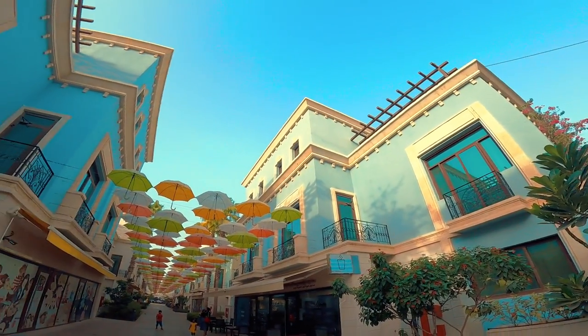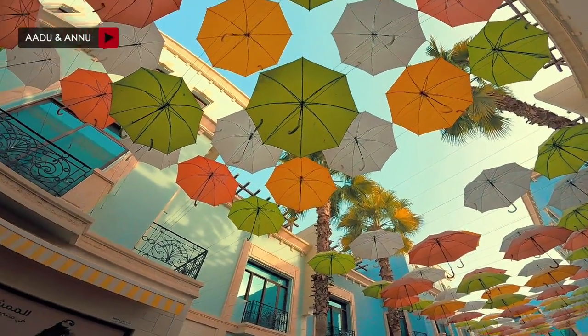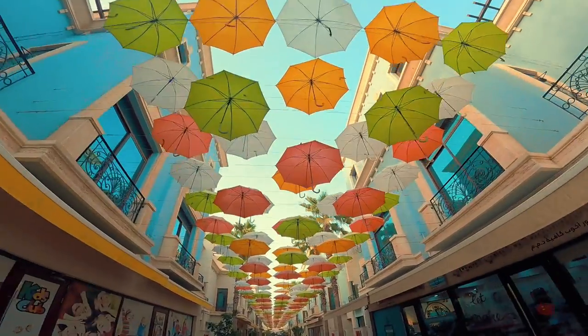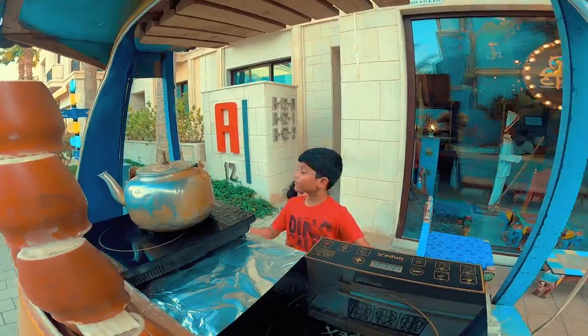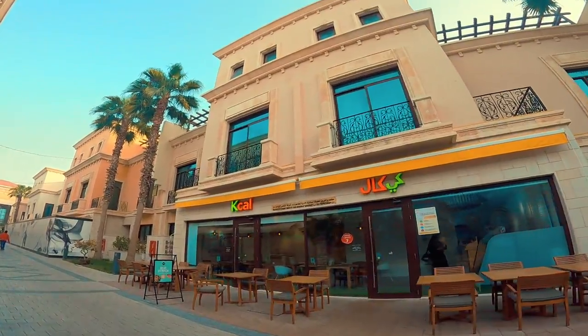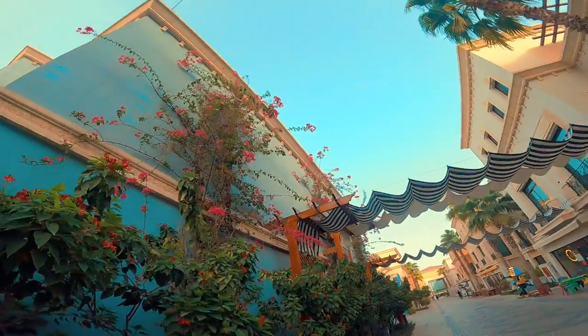We're at Alseef Village Mall. This umbrella seat is so nice. You can take photos and post it on Instagram. Beep beep. Does anyone wanna ride? It is one of the hidden gems of Abu Dhabi because a lot of people didn't know this place.